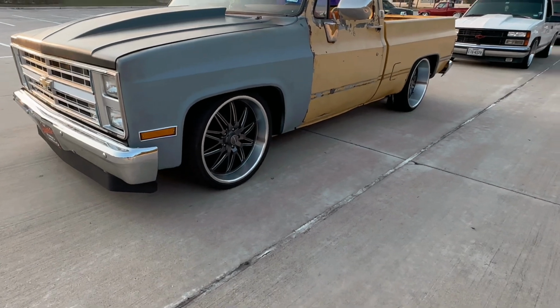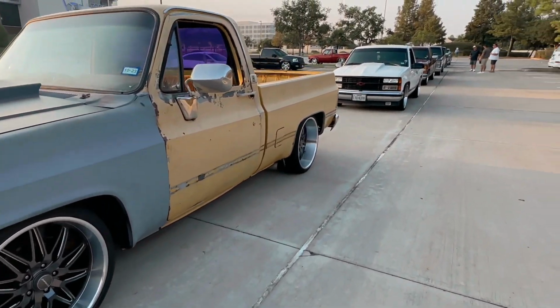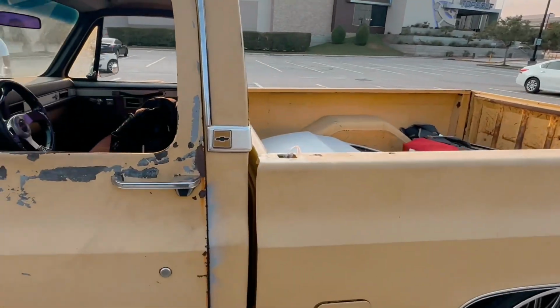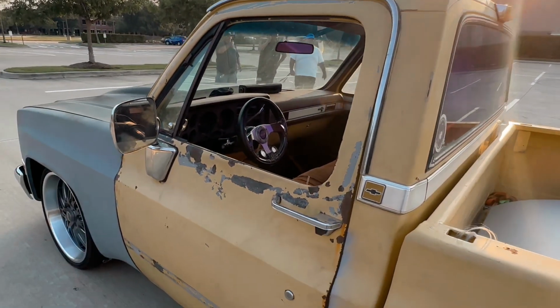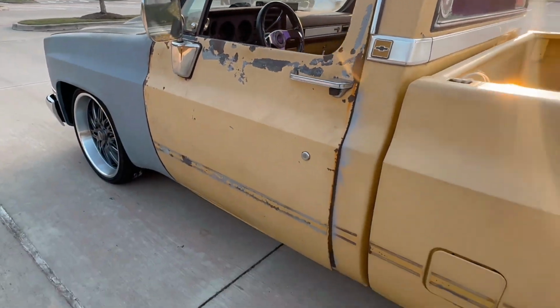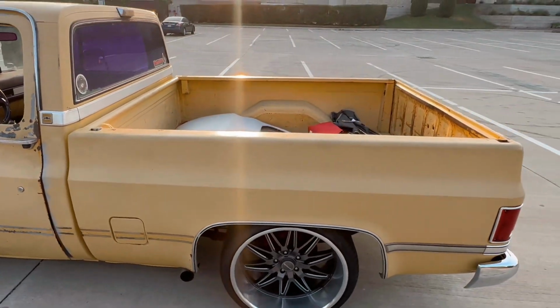Thank you for showing us your build, bro. Okay, what's next on the list? What is next? I know it's a little details. We got the suspension taken care of. We got the wheels and tires. Awesome. I think the next step is bodywork.